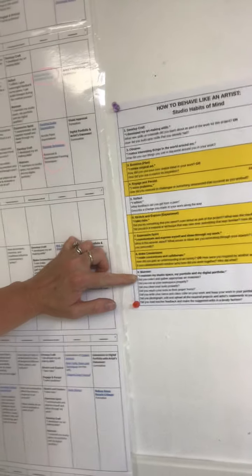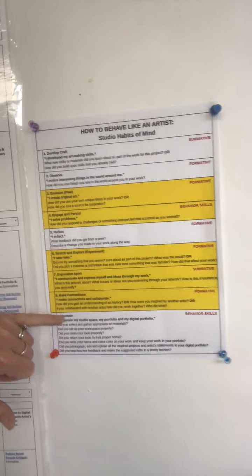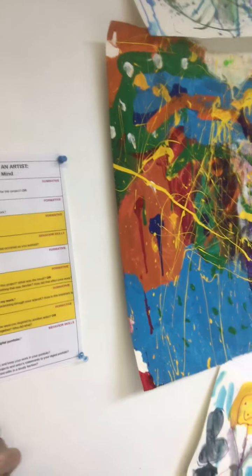Now, the final one, maintain. This is really interesting because in the art studio, we would be doing a lot of sharing of materials if we were in person in the art studio at Rams, but that's not going to be happening this year. You're going to be maintaining your own supplies. So in a way, it's up to you to keep your art materials, but it also has to do with photographing, maintaining your portfolio, and maintaining your Google Classroom.